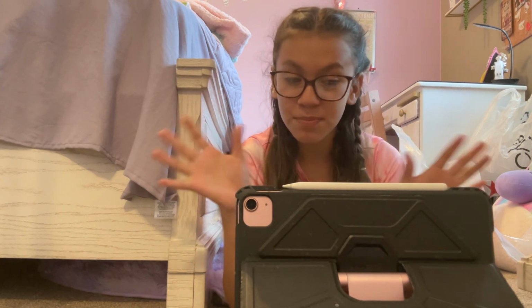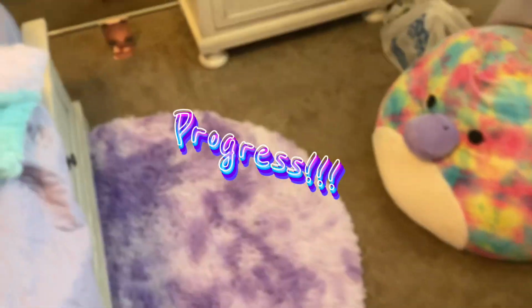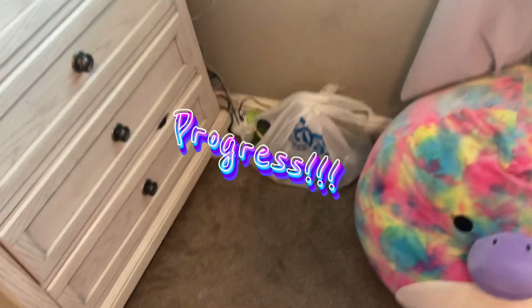I put away all my shoes. This area is practically done. Let me show you guys how much we went through. It's honestly pretty good. Okay, guys, so this is the section that we were working with. That is the bag that we used for the accessories. But look at it, guys, we cleaned it.